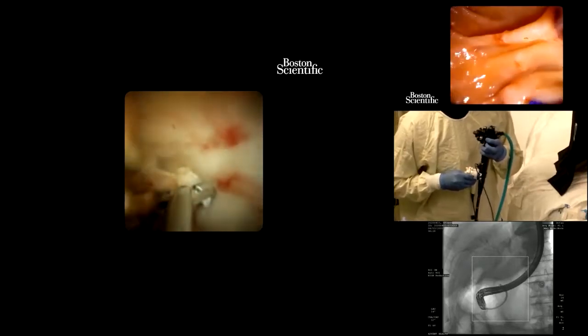Open, Enrique. So I'm going to grab that first prong. I'm going to push it inside. I'm going to apply suction. Close. And then I'm going to pull this tissue. So now let us see the quality of the tissue that comes out of this spy bite.